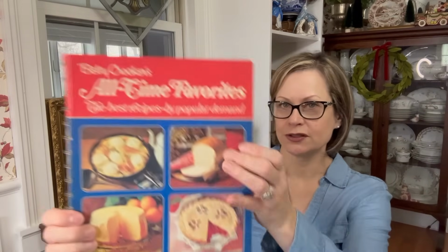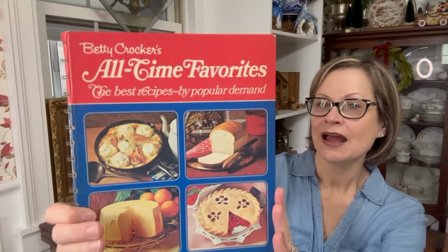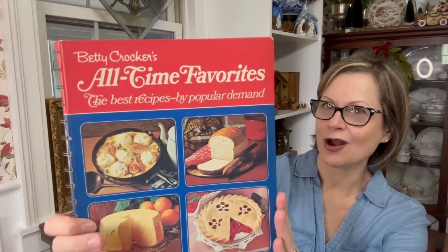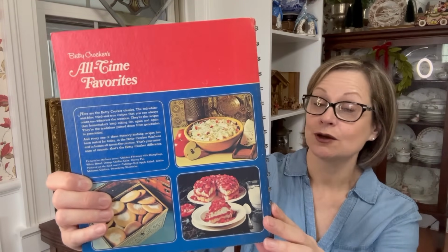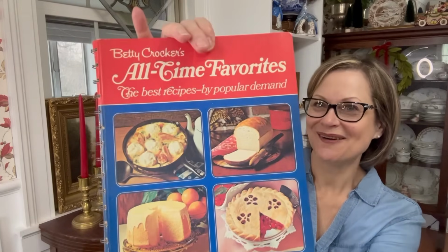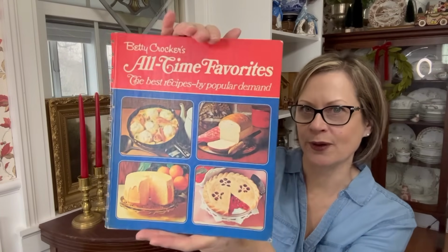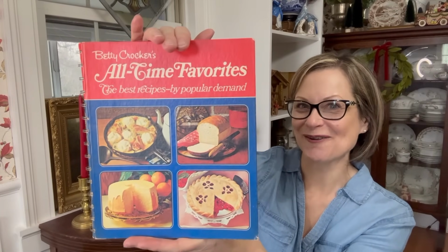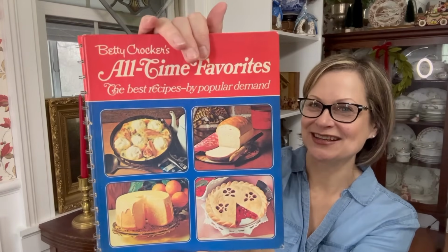Betty Crocker's all-time favorites. Ooh, that was my computer, sorry. I mean, you know, if it's Betty Crocker's favorites, I mean, she knows what she's talking about. It's gotta be good, right? Oh, it's always something. So I thought I would check this out. I also thought, weirdly, I mean, talk about your brain going in odd places, this would be so fun for 4th of July decorating, wouldn't it? So I might actually keep that cookbook. I love old cookbooks, even though I don't love to cook.